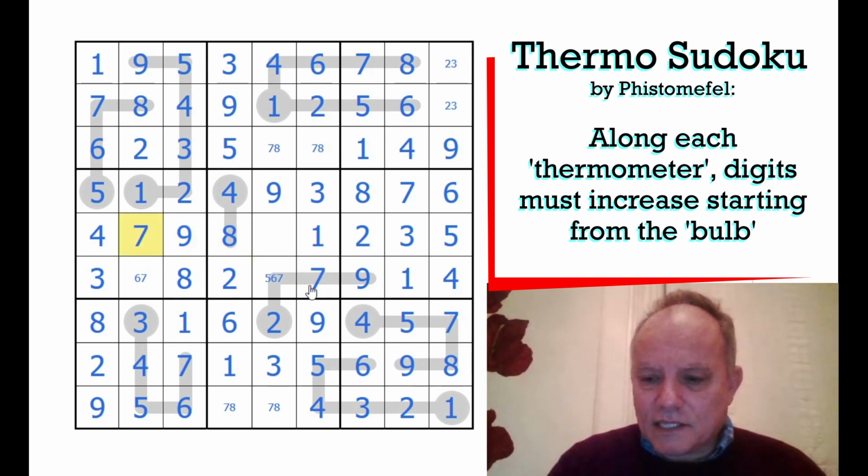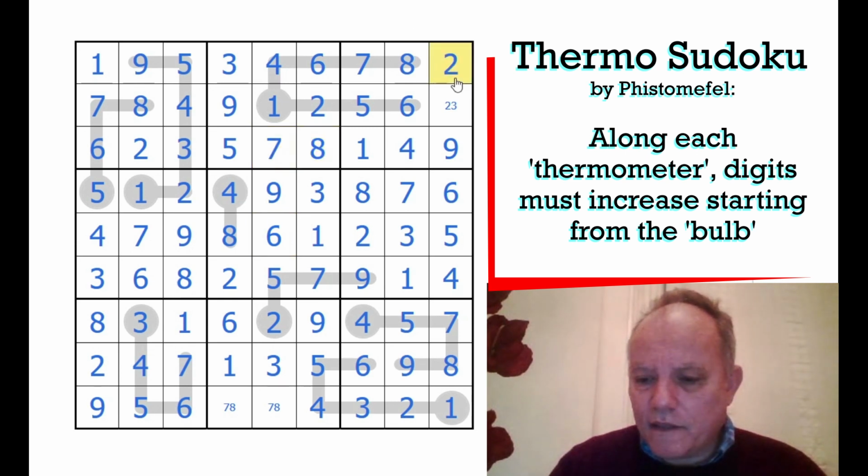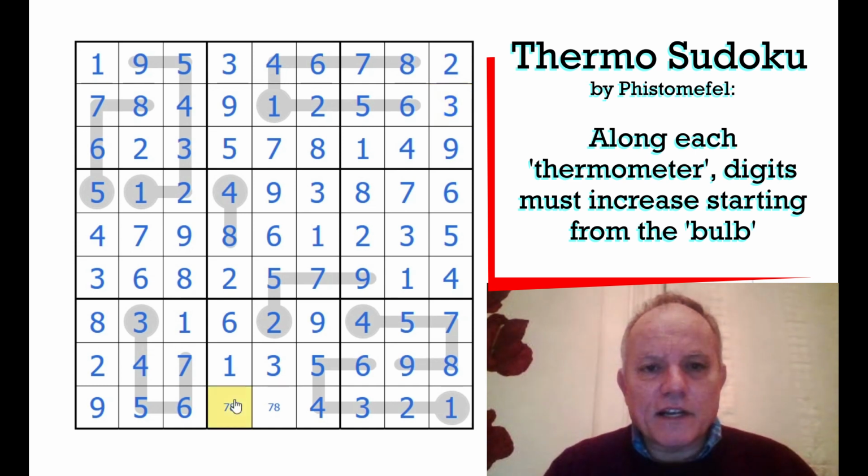The 7, 6 is done. We've got 5 and 6 to go in this box. There they go. 7 and 8 resolved there. Oh, I didn't do this 2 and 3 up here. They're fixed. And 7 and 8 here.